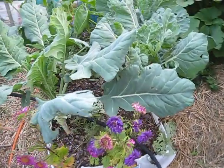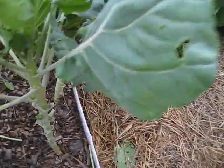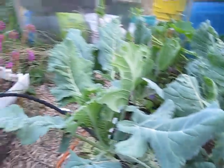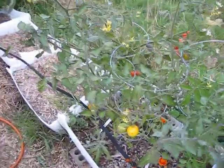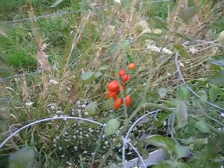Then another slow thing back here, these are Brussels sprouts. Again, they were planted in the spring. And I'll show you, I just pruned these the other day. They're just now starting to get the sprouts. So, just been a really weird year. Lemon boys, aren't they pretty? And then some more cherry tomatoes there.